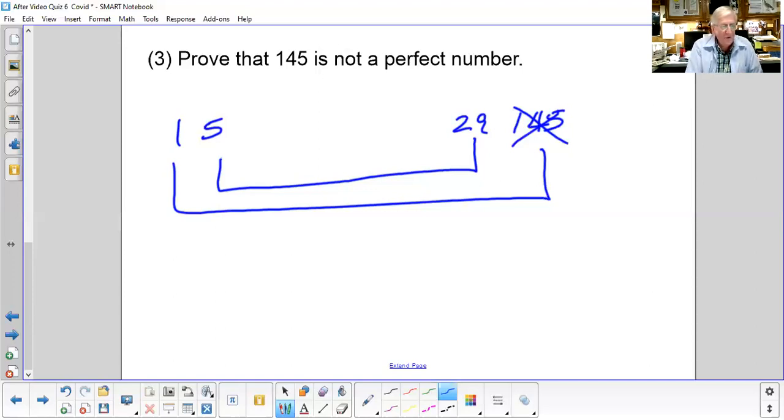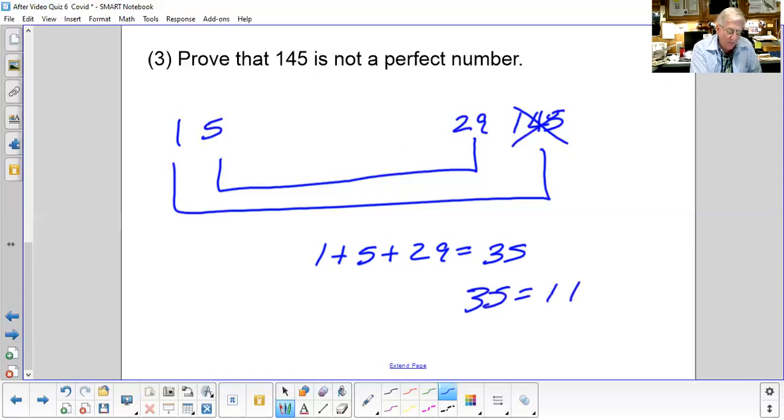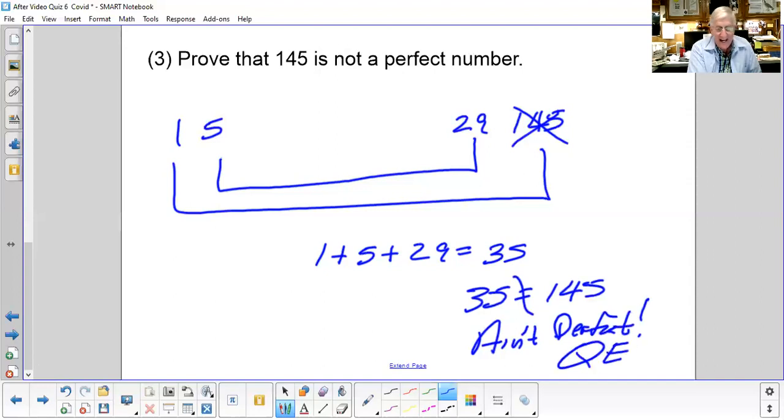If I take all the factors of 145 and I add them together, I'm certainly going to miss out on 145, right? This adds up to 35. So 35 ain't equal to 145. So therefore, it ain't perfect. QED. I've done enough.